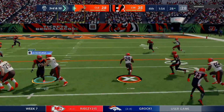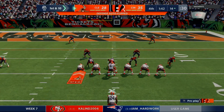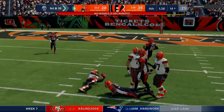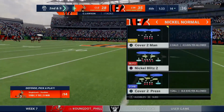On 3rd down, it's Nick Chubb. And down inside the 15 he goes. 14 yards, and it's a Cleveland 1st down. There's a 1st and 10 at the 14-yard line. He will push his way down to about the 14. Making the play defensively, Carl Lawson.